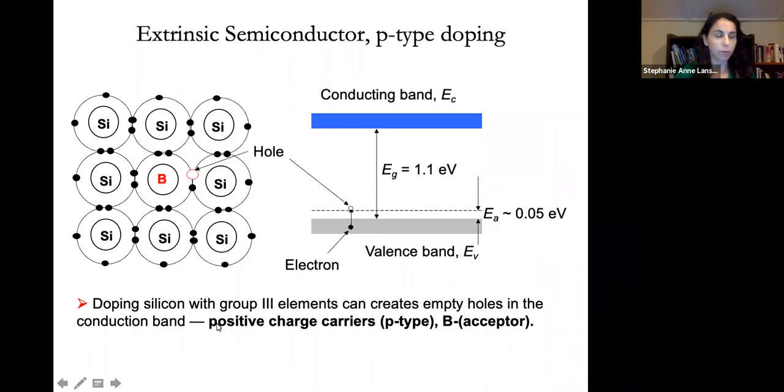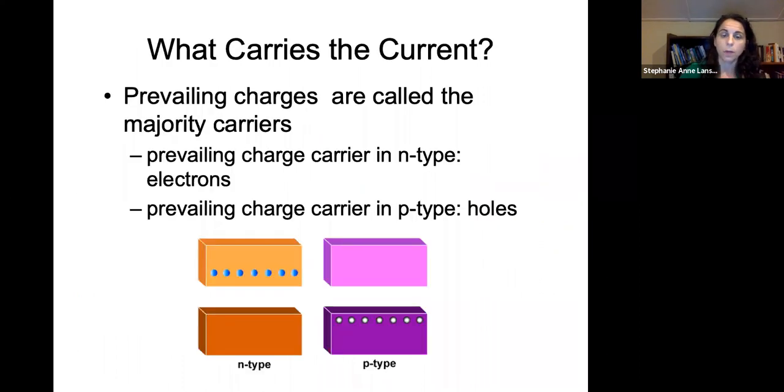For example, a group 3 element would be boron. Doping with this group 3 element creates holes in the valence band. These positive charge carriers are the P-type, and the boron becomes the acceptor. So what carries the current? The prevailing charges are called the majority carriers. The prevailing charge carrier in the N-type is the electron, and in the P-type it is the holes.